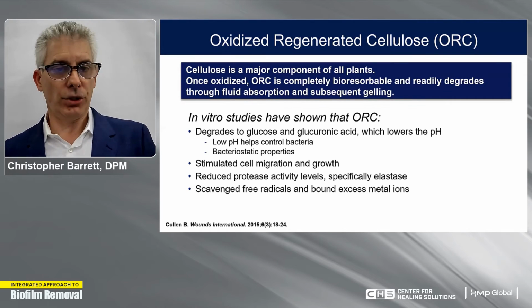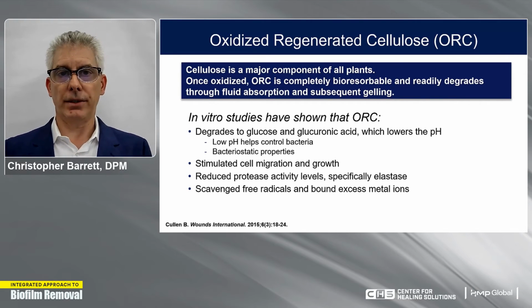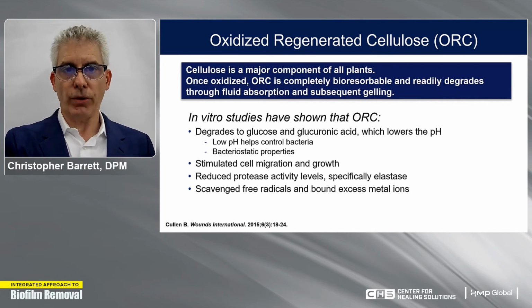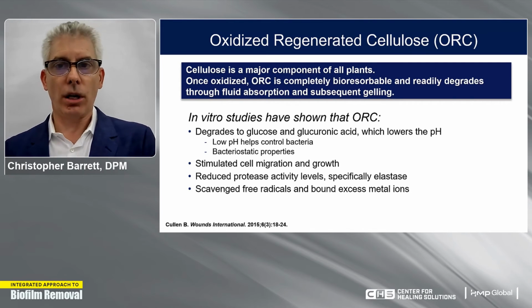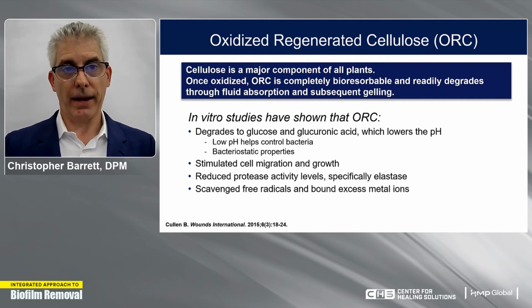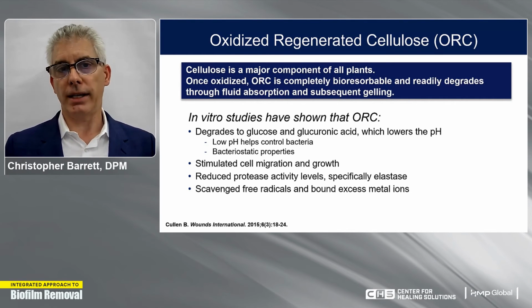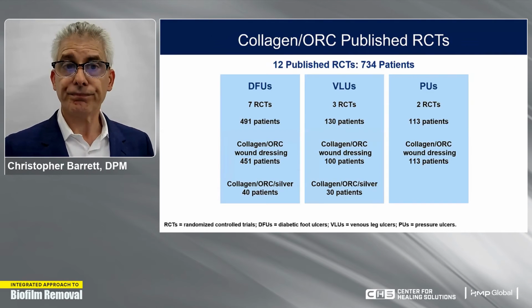So by reducing protease levels as a sacrificial substrate, your proteases attack your wound dressing. Okay, they attack our ORC and our collagen, and they allow our growth factors to reset. Okay, they allow our extracellular matrix to rebuild. Okay, and that's really how we use products like collagen ORC and collagen ORC with silver.